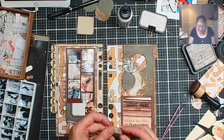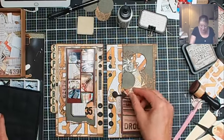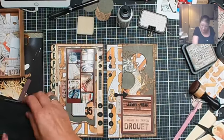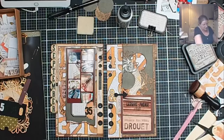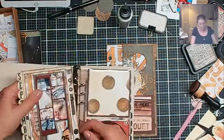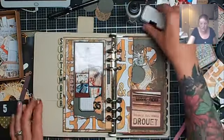And now, still not completely happy with this side of the page or the planner pages. Let me see. Maybe I can add something like this. Oh, that would be fun. A little arrow is always good to use. A little arrow somewhere. And I'm going to put it into my journal first, so then I can see what it looks like when it's done. Yes. Okay, here we go. See, that looks so much different already.